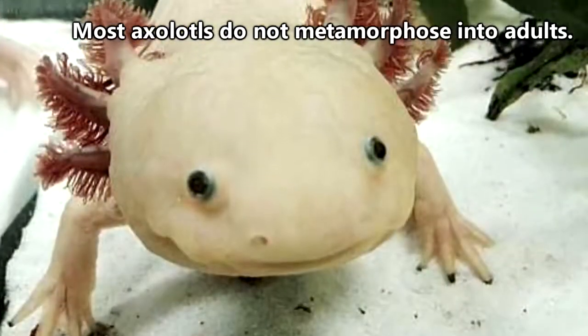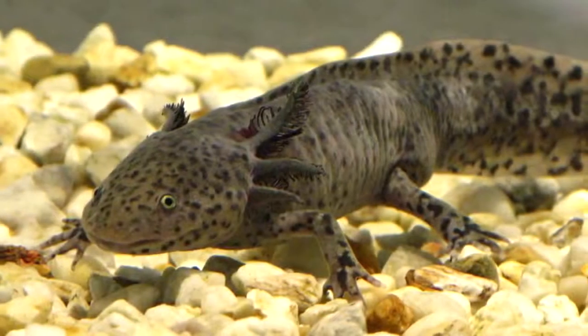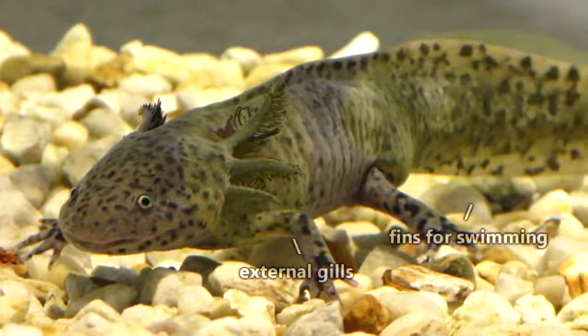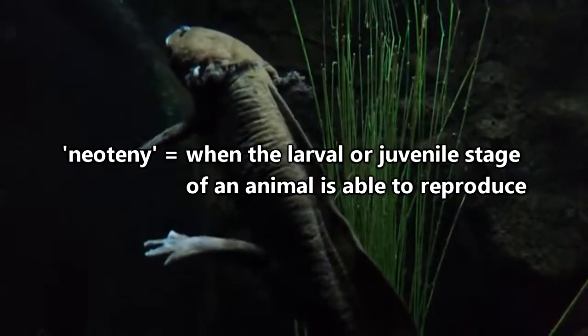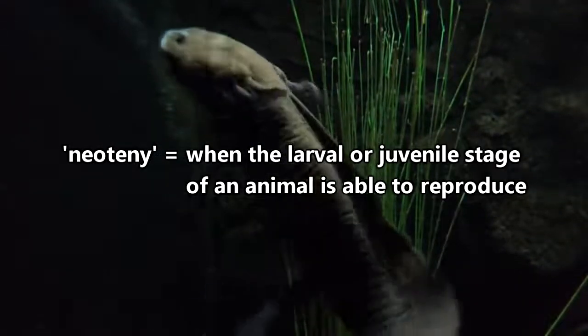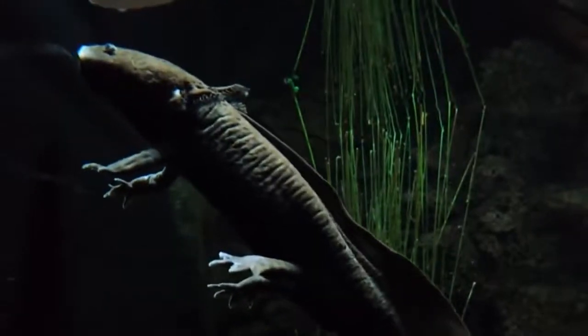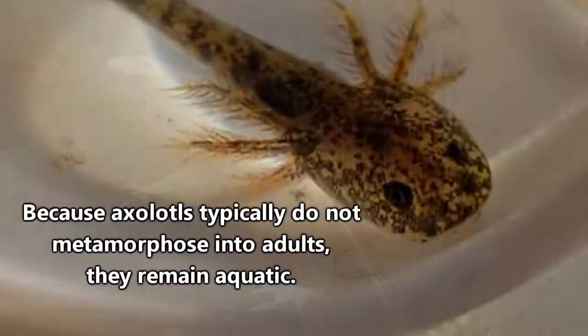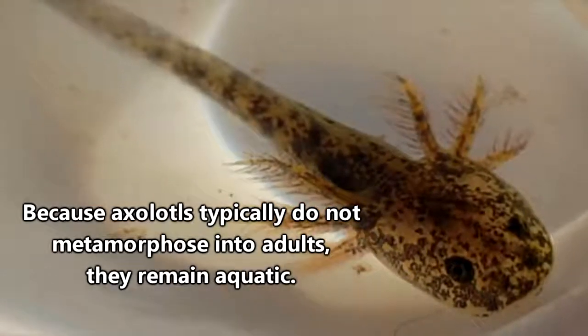Most axolotls, however, don't ever technically reach adulthood. Can you spot some of the larval characteristics in this full-grown axolotl? This brings us back to the definition of neoteny, which occurs when the larval or juvenile stage of an animal is able to reproduce. In a sense, they never grow up. They're like the Peter Pan of salamanders. In retaining their larval characteristics, axolotls end up spending their whole life in water.